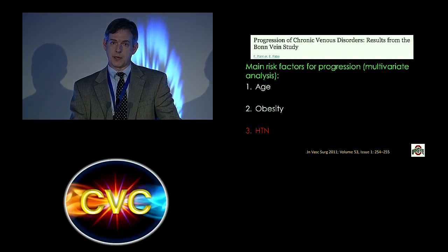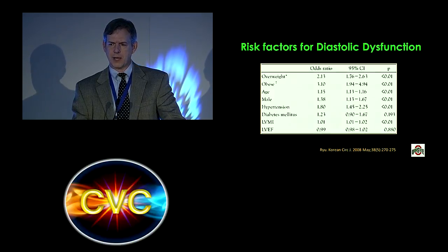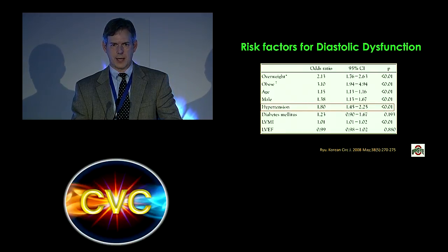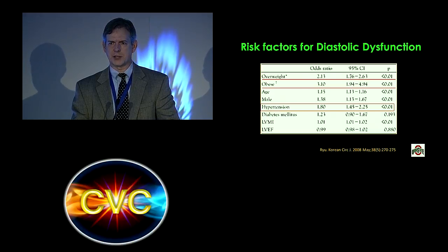Well, first of all, they may be on vasodilators, such as calcium channel blockers, associated edema, which can inhibit the calf muscle pump. But I think it's probably more likely related to risk factors for diastolic dysfunction, specifically hypertension, as seen here. And also other risk factors for diastolic dysfunction include the overweight and the obese. But again, that link of hypertension with progression of chronic venous disease, something you typically don't think about.